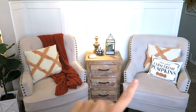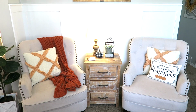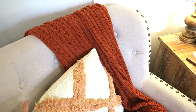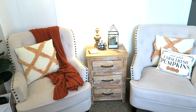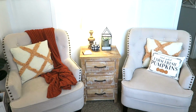These little pillows are from Joann's. I actually ordered them online. They have some really good discounts going on right now, although I would not recommend them. They're really thin, and I'm honestly not 100% in love with them, but I'm definitely going to use them because I purchased them. So we're gonna do that. But yeah, so that's where the pillows came from.